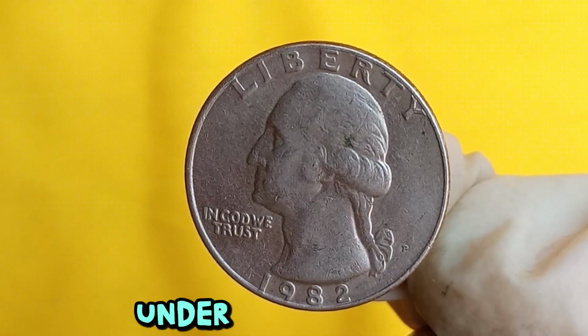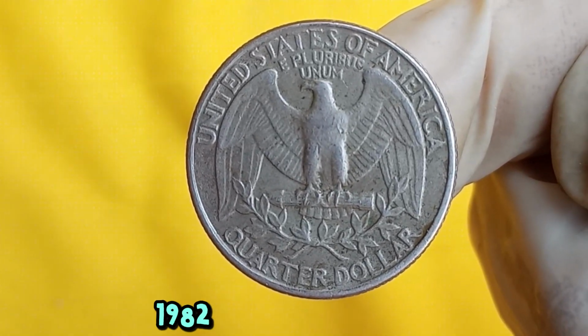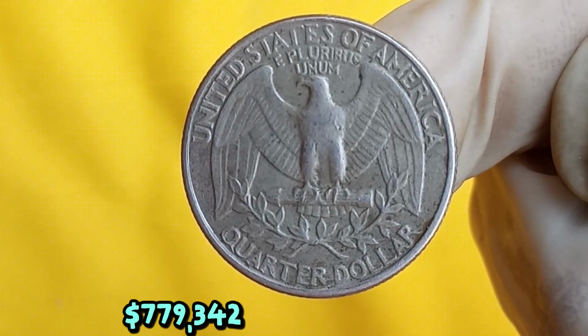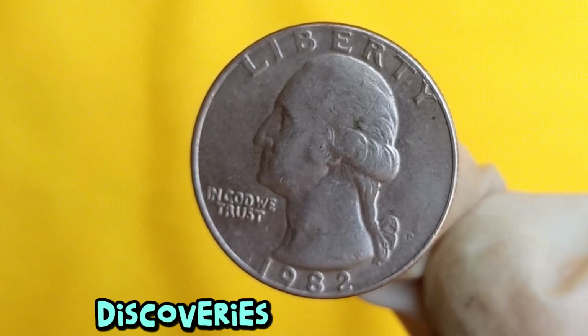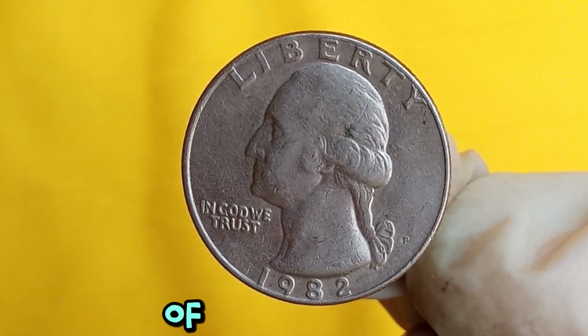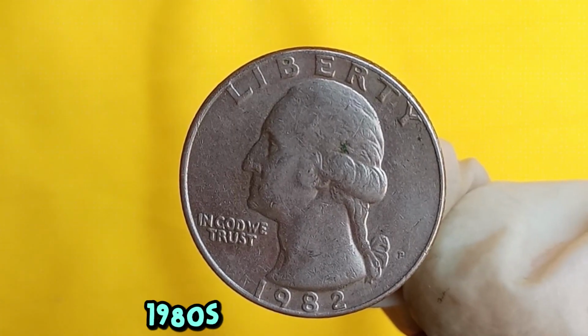In fact, under the right conditions and in the right market environment, a rare example of the 1982 Liberty Quarter has been known to reach an astonishing market value of $779,342, making it one of the most surprising and exciting discoveries a collector could ever imagine. To understand why the 1982 Liberty Quarter has captured the attention of collectors across the world, we must first travel back to the early 1980s.